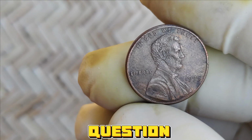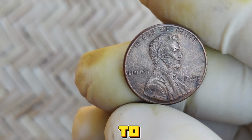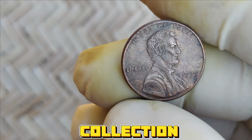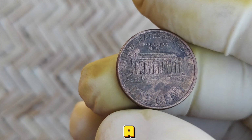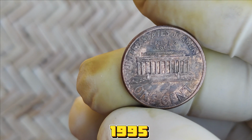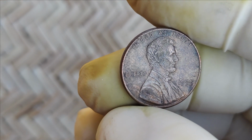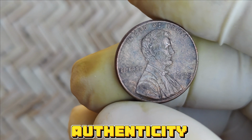Now, the biggest question of all: could you have one of these pennies? Here's what you need to do. Look closely at any pennies from 1995 in your collection, pocket change, or old coin jars. Use a magnifying glass or microscope and check for clear doubling on the words Liberty and the date 1995. If you believe you found one, don't rush to sell it. Get it professionally graded by PCGS to verify its authenticity.